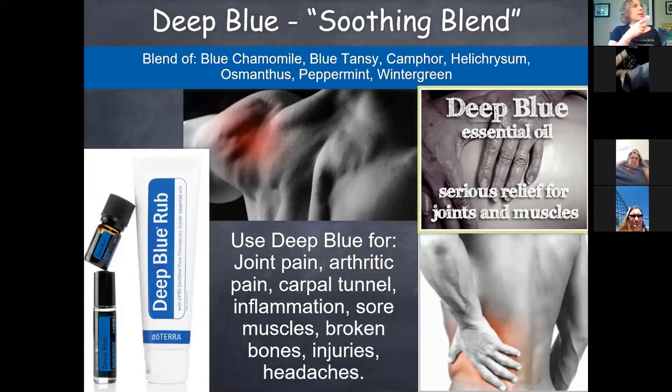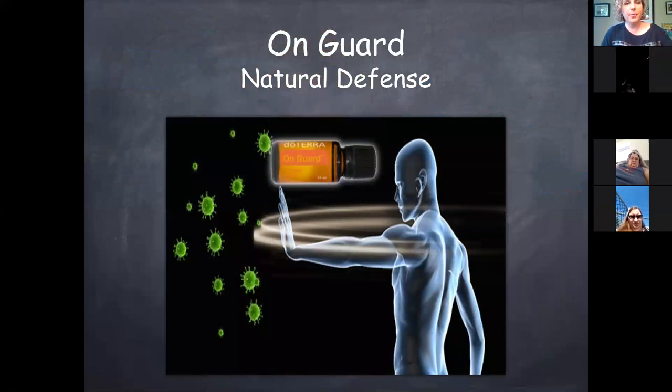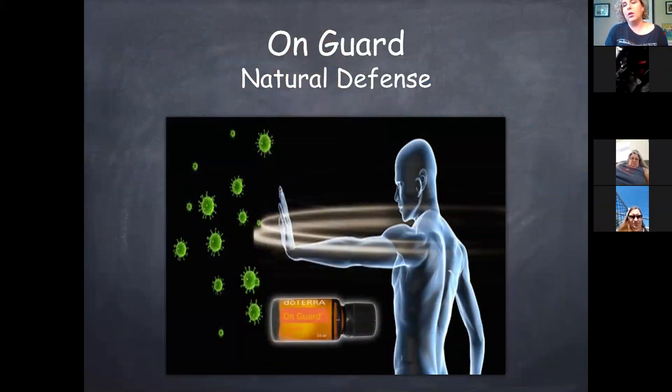That's great. Like I use my roller ball for tension headaches. I like to use that on my neck, and I keep that in my purse because you can put it on while you're driving really easy. Okay. So Deep Blue for pain. Yay. On Guard is our immune support oil.